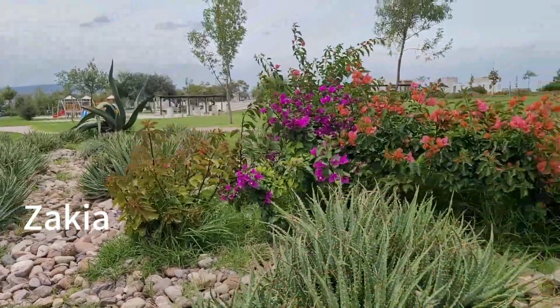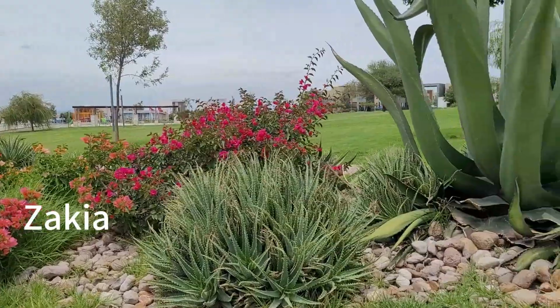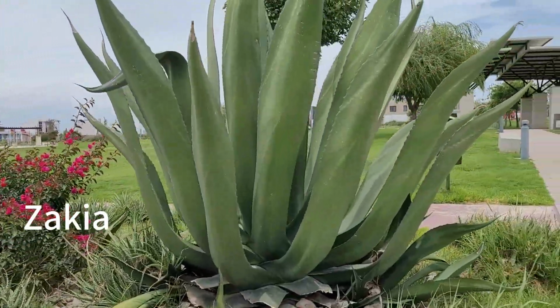So I think that's what attracted us here. We had our dogs, we have our son Louis, we found a very good backyard, they have a huge playground, great green space. I think that was the ultimate deciding factor for us as far as why we chose Zakia.